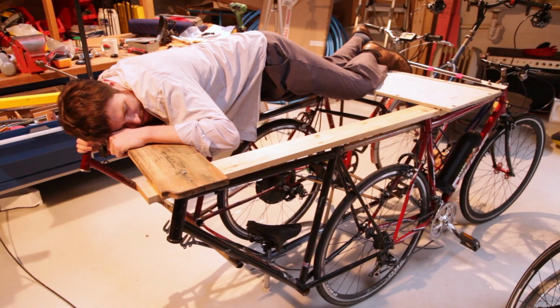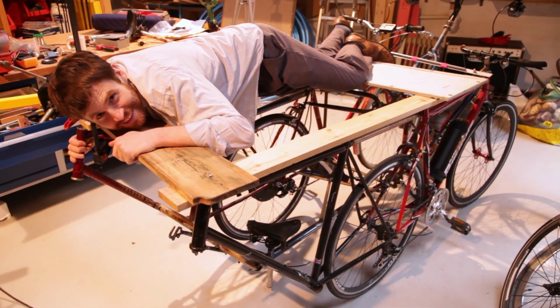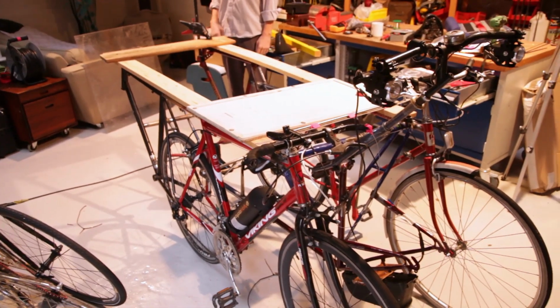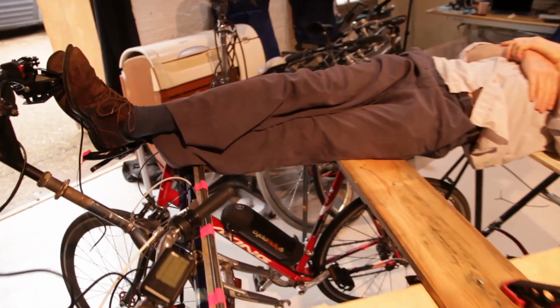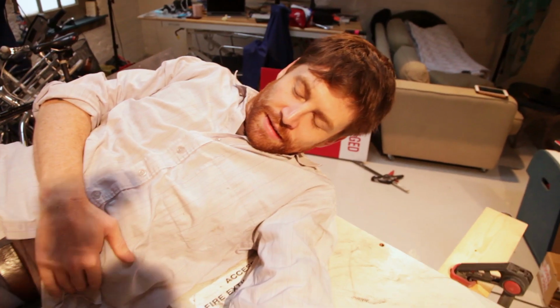Working on the bed. Comfy bed, Charlie? Reminds me of being 15, staying at your house at a party and just finding some shelf. If you had your feet at the back end, that'll be alright. Feet go over there. Could you imagine sleeping there the night? Well, unfortunately, yes. Whoa!